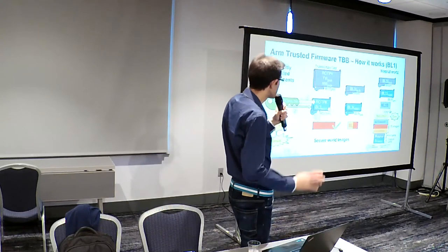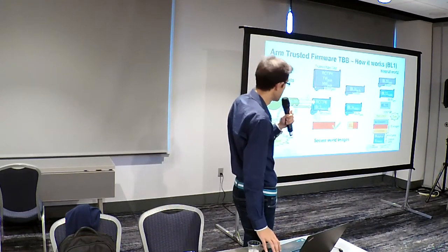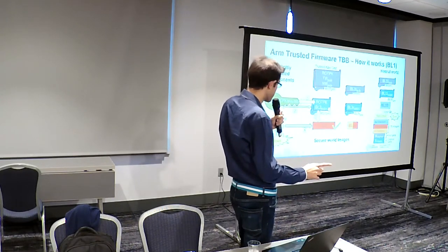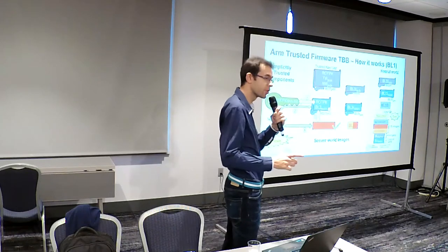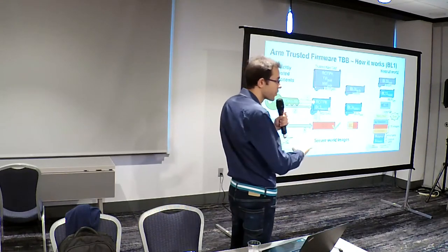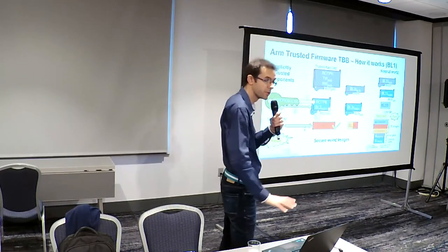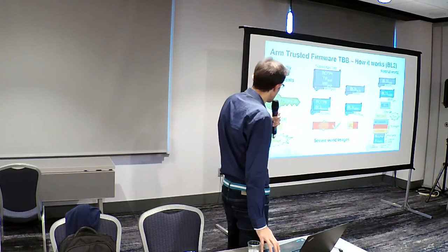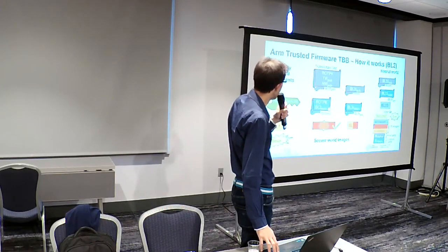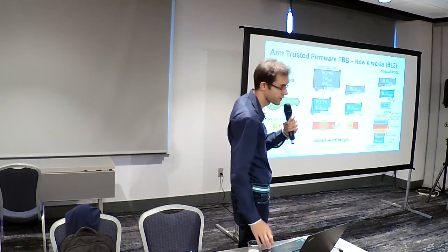So this is the only code that is executed at EL3 up to now. Then the execution is passed to BL2, which does not execute at EL3 anymore. It executes at S-EL1. This is done to minimize the code that is executed at EL3 from an authentication point of view. So now BL2 executes, and its job is to verify the authenticity of all the subsequent images.